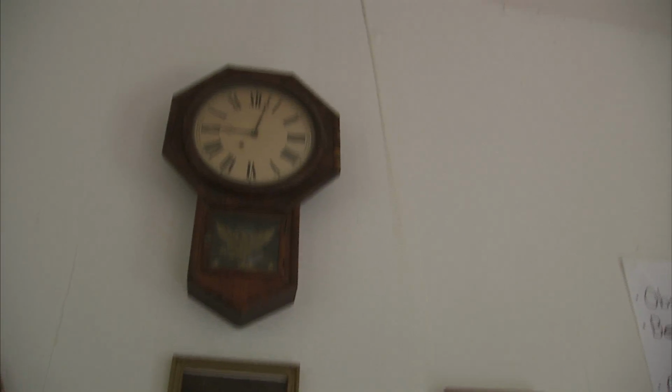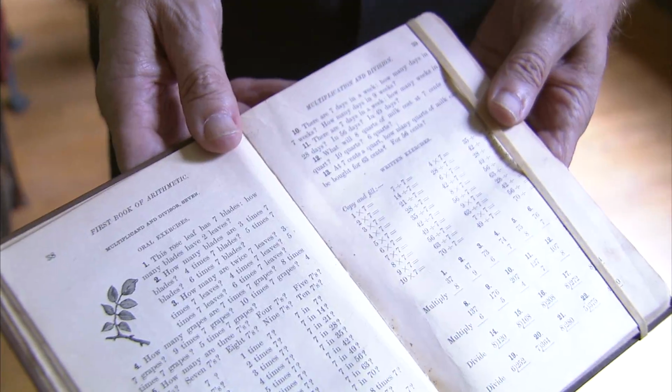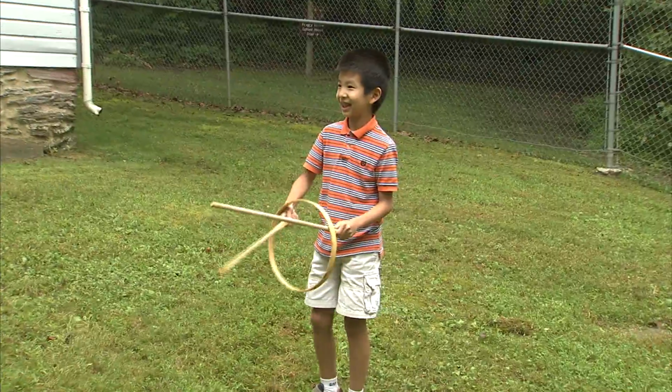You get to ring the school bell. The school bell was donated, and you can stay for 5 minutes or you can stay for an hour and a half. You can go play in the beautiful creek. We have outdoor games that you can play with.